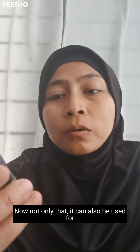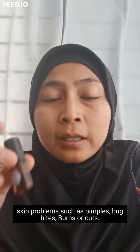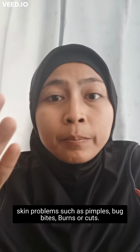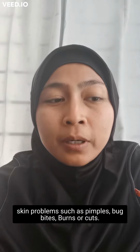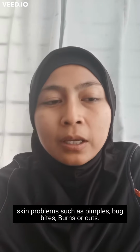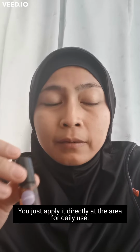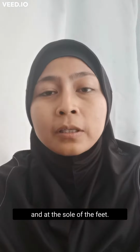Now not only that, it can also be used for skin problems such as pimples, bug bites, burns or cuts. This will help to bring down the inflammation. You just apply it directly at the area. For daily use, you can just put some on your wrists and at the sole of the feet.